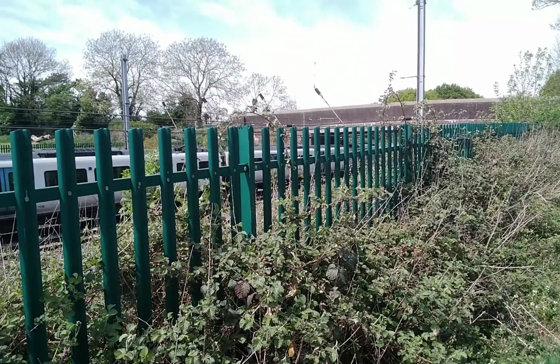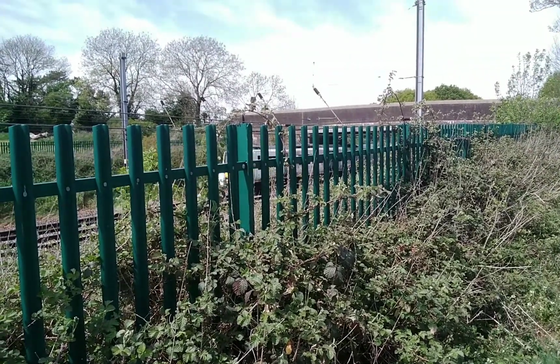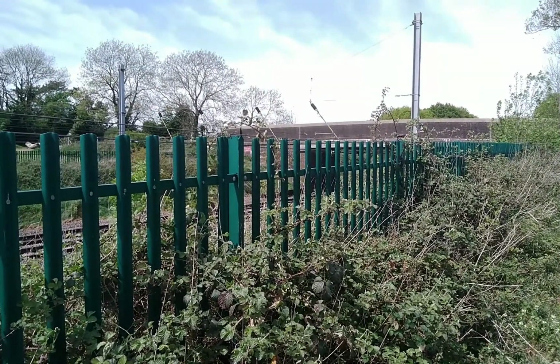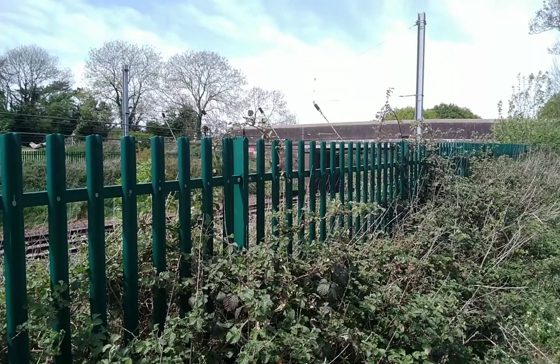We have 22003 and 700 111. The Meridian going south is Sheffield to London St Pancras. It was a 7 car.